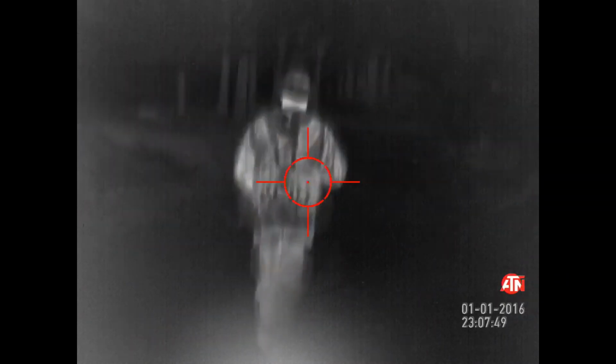What you're about to see here is the image taken through the ATN thermal imager scope camera I was using. And stay tuned for future episodes, we're going to do a review of this camera in a tactical setting. That being said, you're catching us as we're moving into the ambush area.